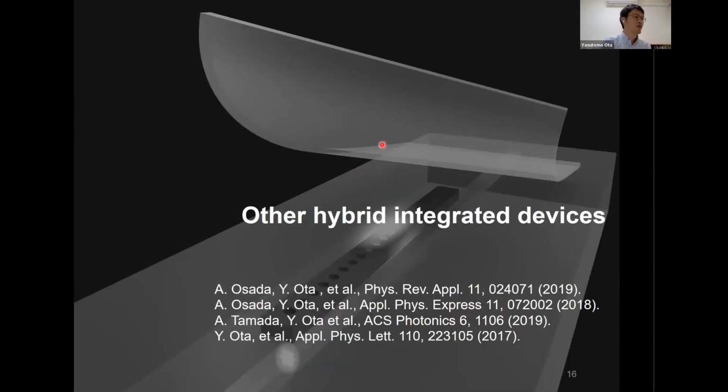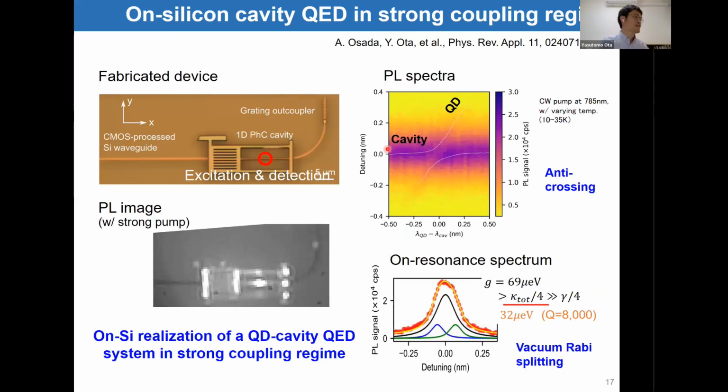We have also been working on other types of hybrid photonic structures. I'd like to introduce some of them in the following slides. The first one is a cavity QED system in the strong coupling regime on silicon. In this case, we increased the cavity Q factor of the printed device to about 8,000. With this high Q cavity, we observed a strong coupling between a single quantum dot and the cavity mode.